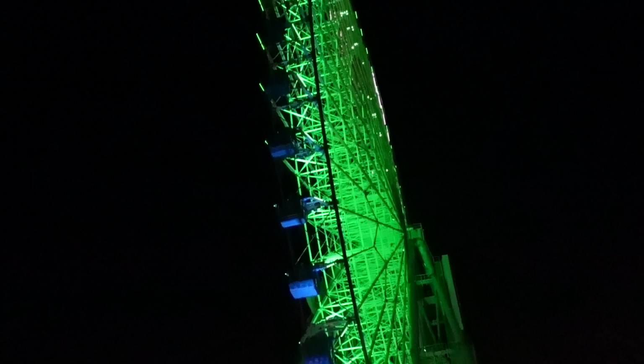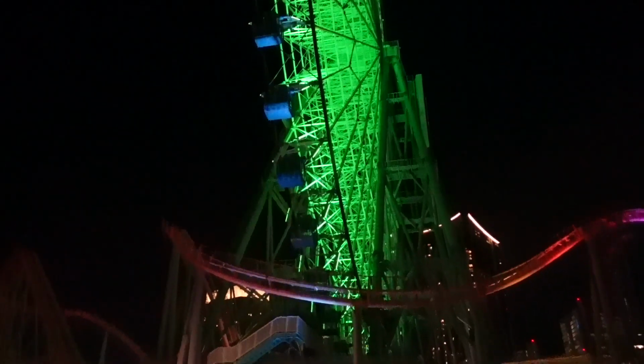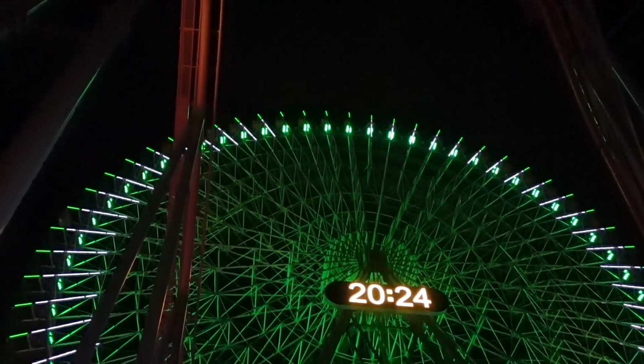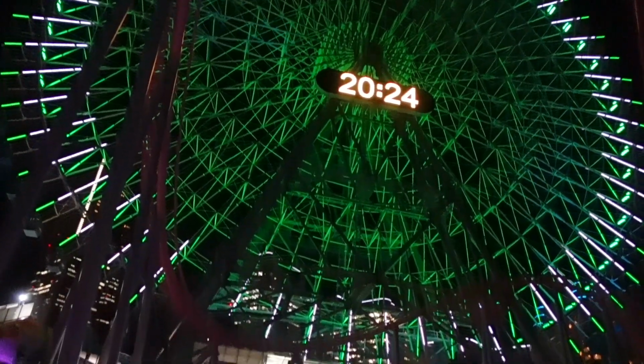I think we might do it tomorrow. It's 900 yen. There's 60 gondolas. It takes about 15 minutes each turn. Each gondola can fit about 8 people, and one of the gondolas has a clear floor. Ooh, just one? Yeah, I don't know if it's a special one or if that's VIP.